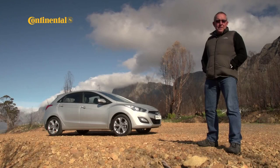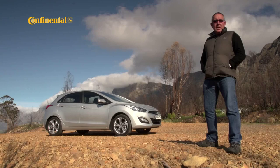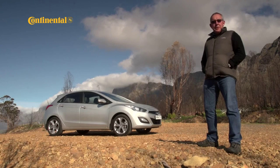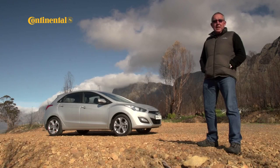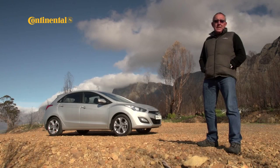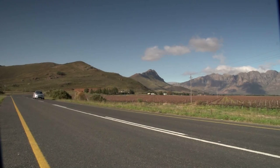The i30 is a convincing contender in a segment dominated by the Volkswagen Golf and the Toyota Auris, as well as smaller volume players like the Renault Megane and the Opel Astra. The i30 offers strong value for money, linked to high spec levels and refined dynamics, and as such, we should see many of these cars on our roads.